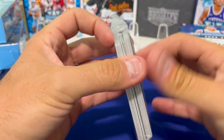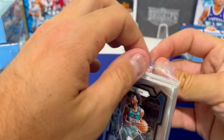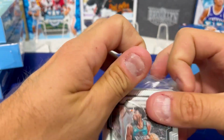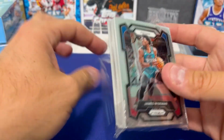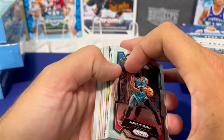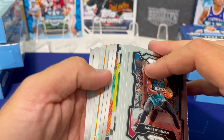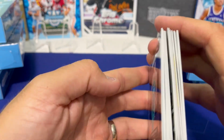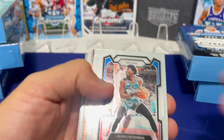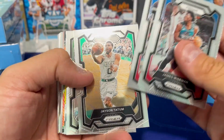So here's what it looks like: 20 cards in hanger boxes, with a single 20 card pack. White ice Prizms and rookie variations are all possible. You can see some orange ice color in there as well. Looks like we got all kinds of backwards cards and everything. So let's just run through as quick as we can.